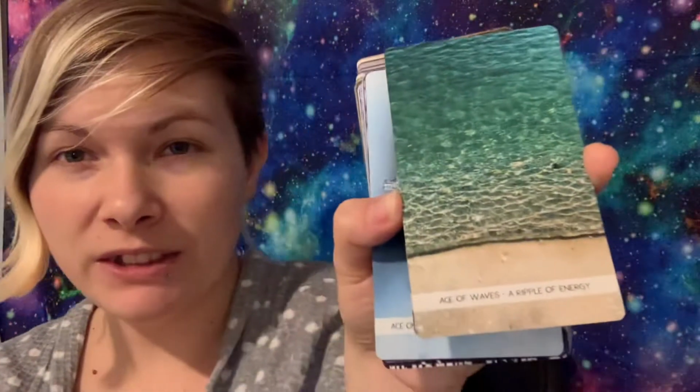Okay. So we've looked at those. This is the Ace of Snow. Crystallizing Moment. This deck will be very interesting to read with. I am certainly looking forward to it. This is the Ace of Waves. It says a ripple of energy.